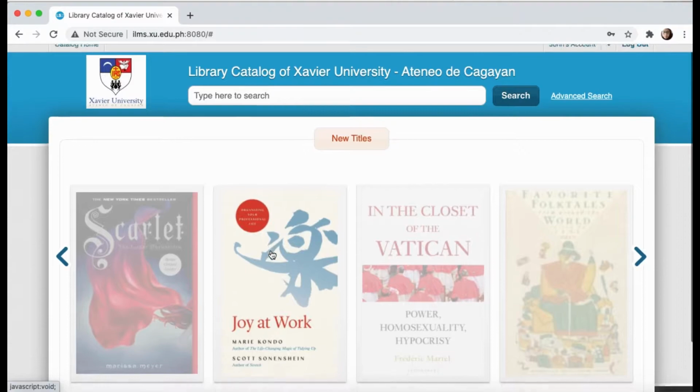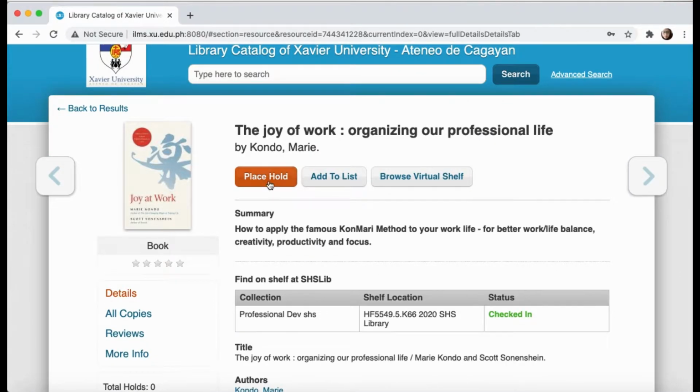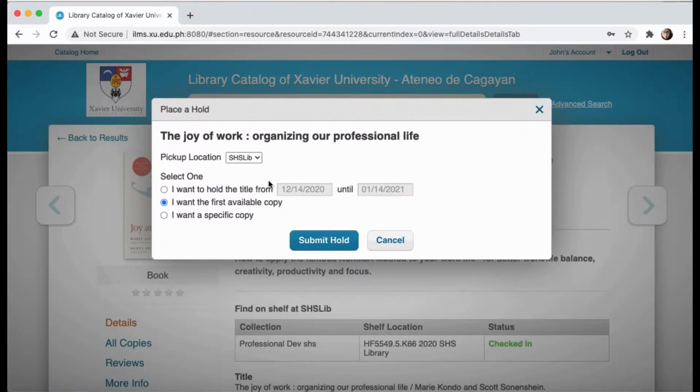Let's say you want to place an individual item on hold. Simply click Place Hold, select Pick Application drop-down list SHS Live. You may also hold the title within a specific date. Please take note that you are only allowed to reserve a book for 1 week only. If you will not claim the book, it will then be available for the other user.